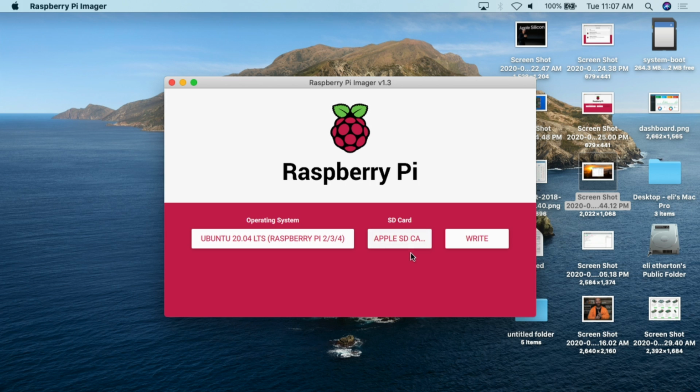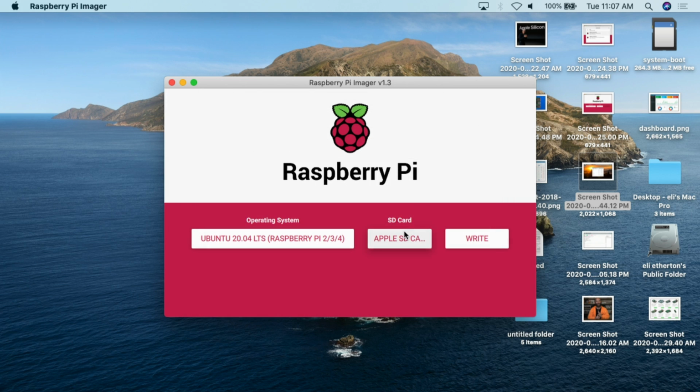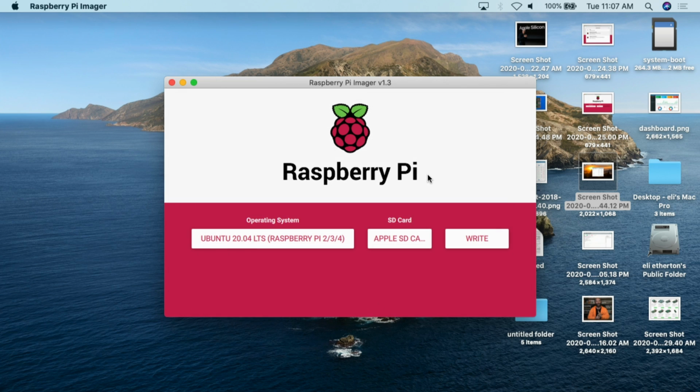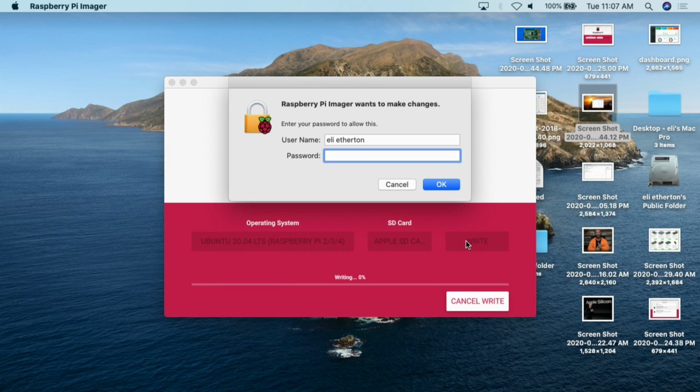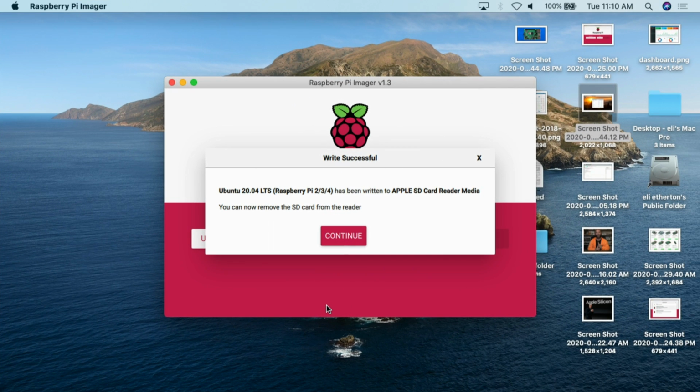So basically I'm just going to click on that. Again, for the SD card, we click on whatever SD card we have here. Let me click on this. Oops. There we go. Don't know why it's doing that. And then we're going to click on write. When it asks me to write, it's then going to ask me for my password. After I've put in my password, it is now writing to the micro SD card. And depending on how big your micro SD card is, speeds, and so forth, it takes a couple of minutes. Okay, so now we have imaged the Ubuntu operating system to our micro SD card.